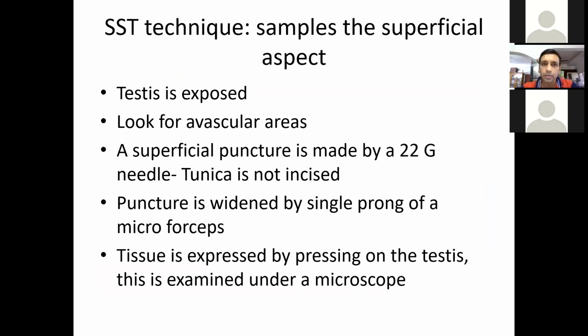In this, you expose the testis, then the microscope comes into the picture. If you don't have a microscope, then you can use a magnifying loupe also. So this is one leeway which this technique has: even if you don't have a microscope, you can perhaps still do an SST by using an operative loupe, which is not the case with a microdissection.